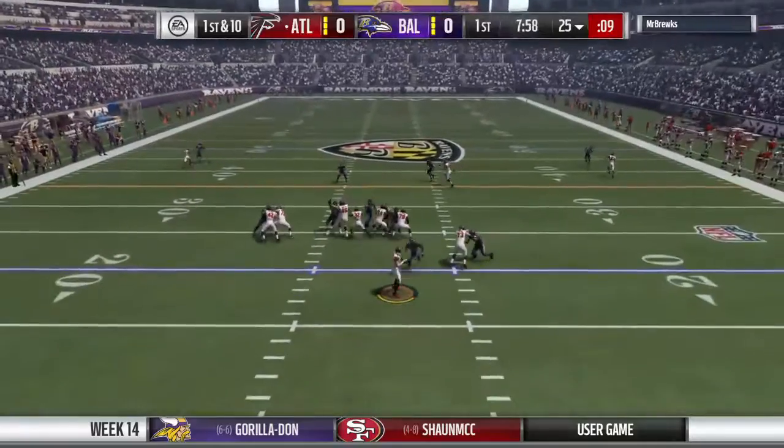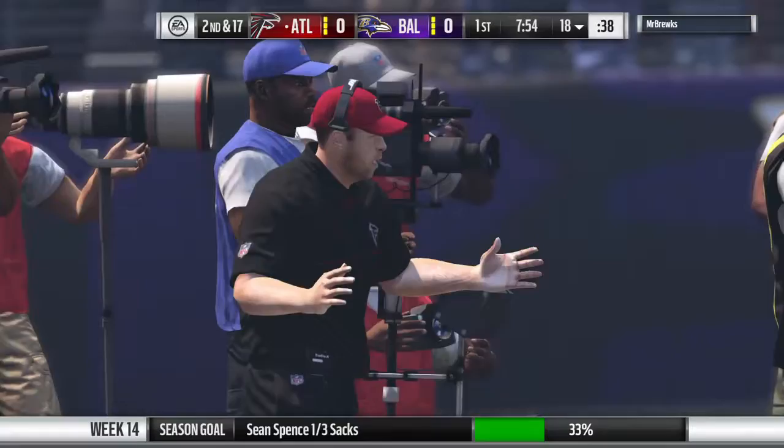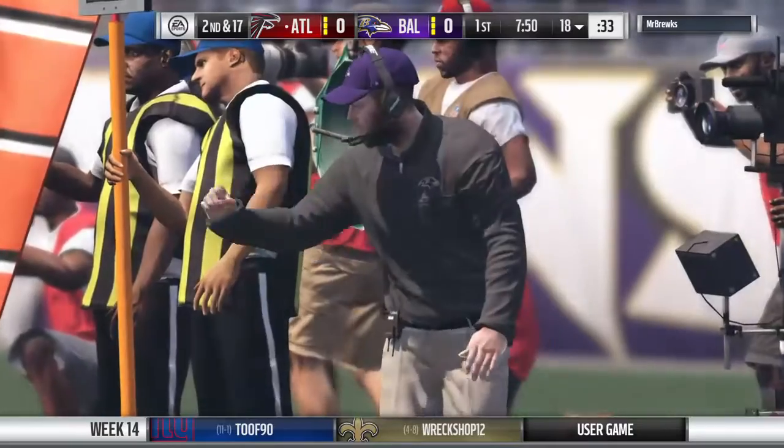They go play action here on first down. Under a heavy rush, and down he goes. John Spence coming on the blitz. He gets him for a loss of 7.